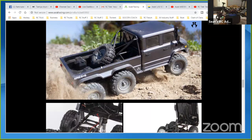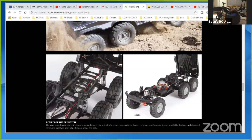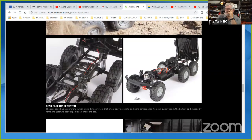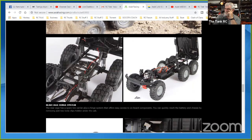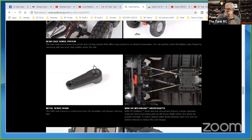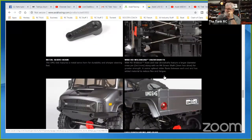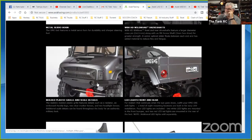Tracks. I like that they put a hinge at the back. That's cool. But man, that's going to be a long body. It's going to be a lot of strength on this hinge. It's going to be a lot of weight on this hinge. They do have a metal horn, which Team Associated doesn't, which is kind of stupid. They do have lights, and lights are included. There's four lights, the red ones at the back and the two lights in the bumper. You can buy other lights for an extra cost for the four light buckets here. There's four light buckets, so you can actually put eight lights into this thing.